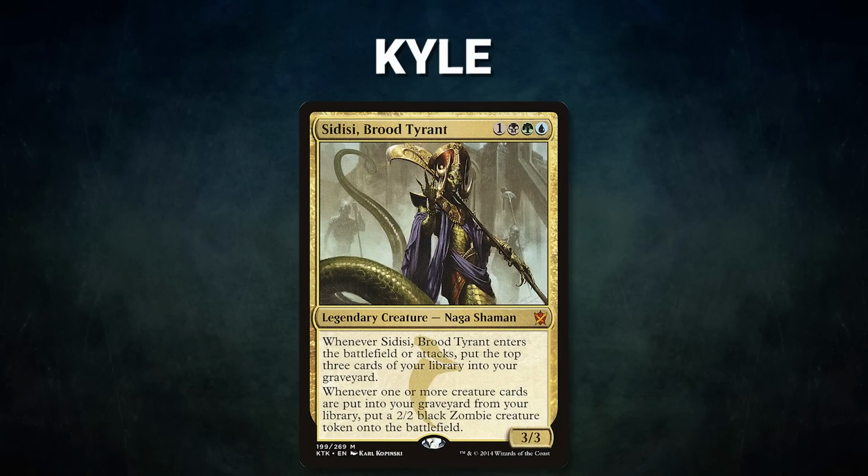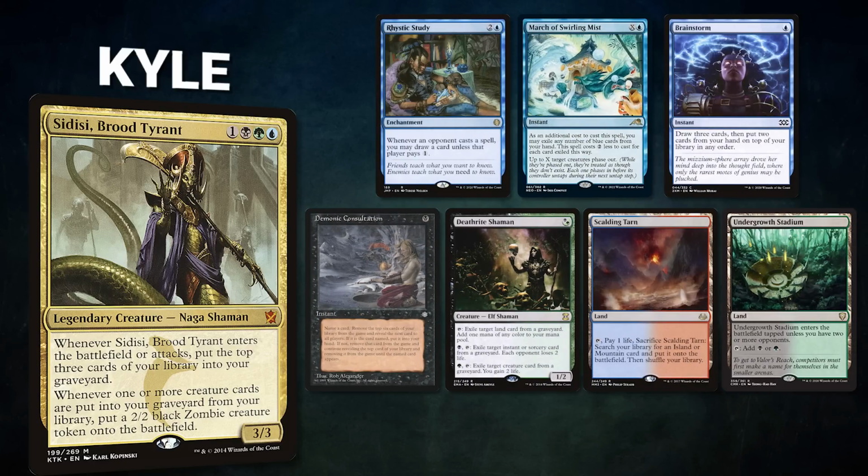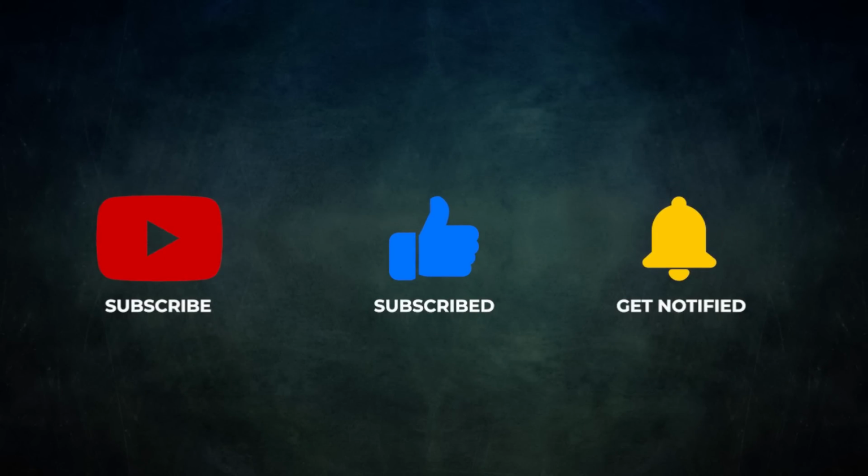This deck seeks to use its graveyard to its advantage. It either mills and recurs or uses Hermit Druid for blazing fast wins. His opening hand contains Heuristic Study, March of Swirling Mist, Brainstorm, Demonic Consultation, Deathrite Shaman, Scalding Tarn, and an Undergrowth Stadium. Without further ado, let's kick off this dastardly delicious diabolical duel.